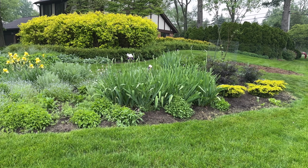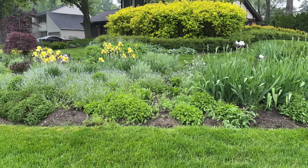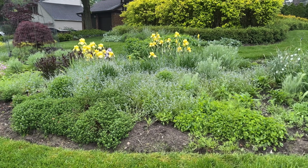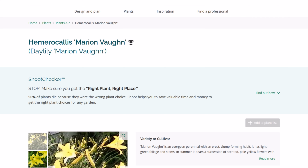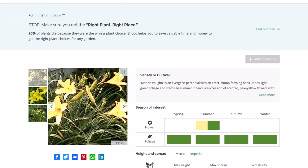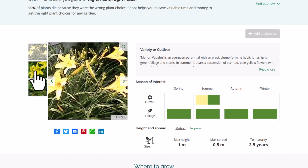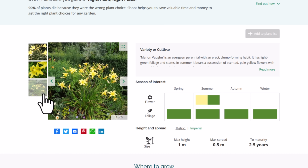And the fourth plant combination that I want to discuss consists of a daylily sharing space with a daffodil, a narrow-leaf tulip, and interplanted with perennial phlox, Phlox paniculata. So we're here on the shootgardening.com website, and this is where I was able to find a picture of the daylily that's mentioned in the book. The variety is Marion Vaughn. I was actually not able to find a US-based source for this daylily. You can see here it's got a bright lemony yellow color, and it's about a 3-foot tall daylily.